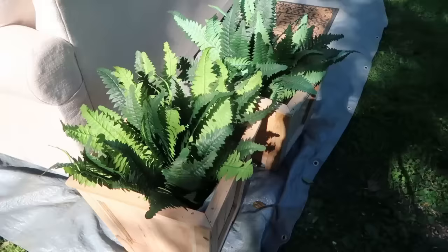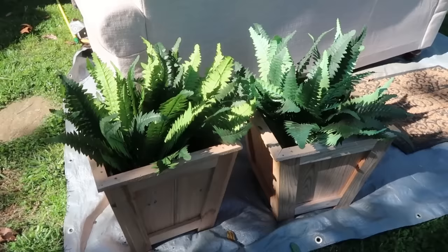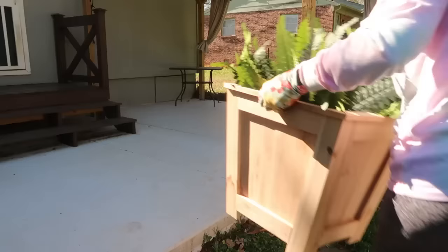All right. These are not as pretty as real ferns, but I always forget to water ferns and I kill them. So these will work, and they're only $5 a bundle. So $10 for each one. Not bad. The dirt holds them up. At some point, maybe this summer when I paint, I'll paint these as well. They need to be either stained or painted.